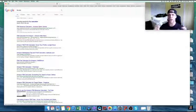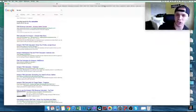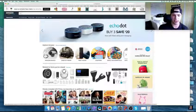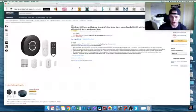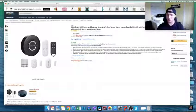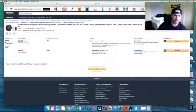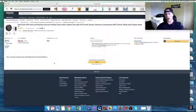And make sure there's not a lot of sellers. If there's more than 10 on a certain listing, now let me show you again how to look at that, because I didn't go in depth on that. Now let's say on this is how you see how many sellers there are. So right here, we see new 2 from $59.99. Now make sure when you are searching this, you have Prime selected, because of how Amazon works.